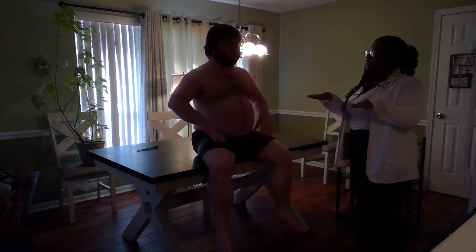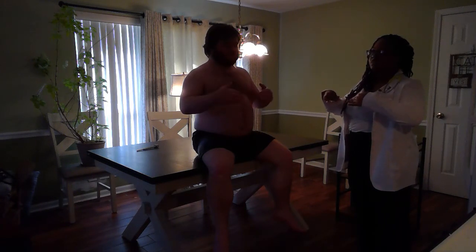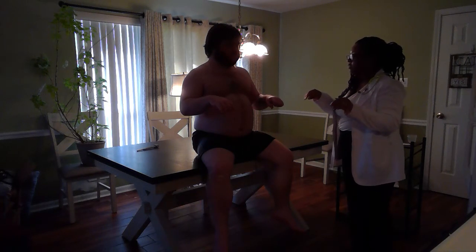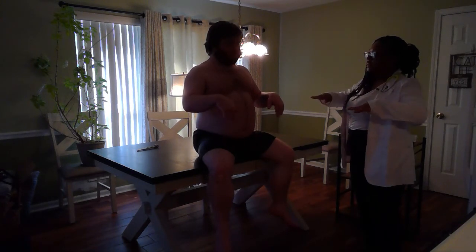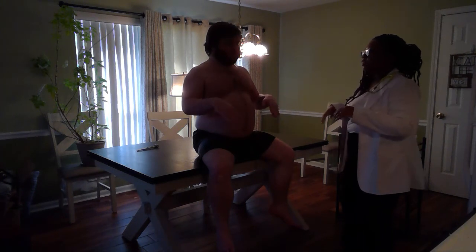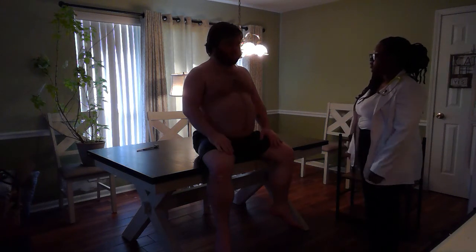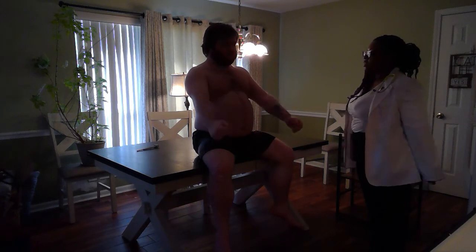I'm going to start with the fingers, follow my lead: flexion, extension, hyperextension, abduction, adduction, radial deviation, ulnar deviation. Very good. That was the wrist. And then with the wrist, we'll do flexion, extension, hyperextension, rotation. We're also going to assess thumb opposition by doing this. Very good. Okay, now we're going to do range of motion of the elbows, flexion, extension, hyperextension.